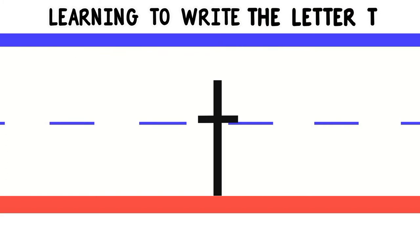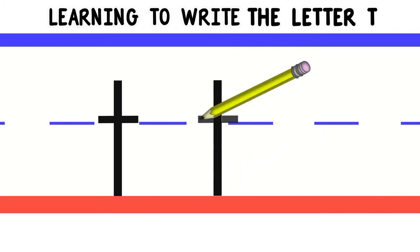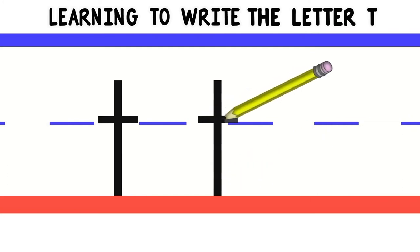To write the lowercase T, draw a standing line, then go to the middle and draw a sleeping line. When you are finished, it should look like a cross. Let's do it again. Draw a standing line, then go to the middle and draw a sleeping line. Make sure it looks like a cross when you are finished.